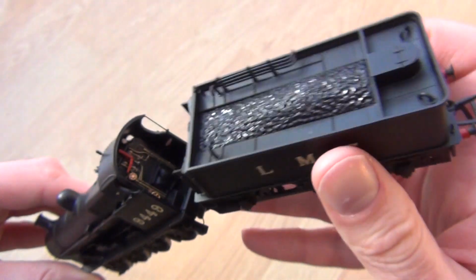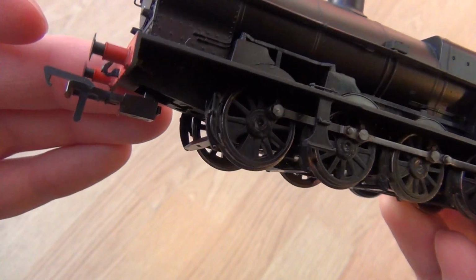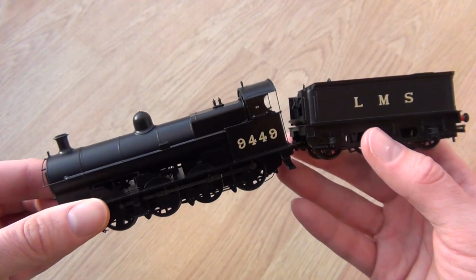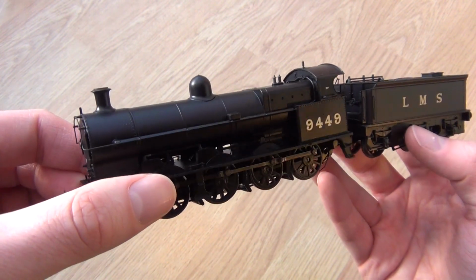Slimline, small tension lock NEM socket couplings, front and back. Brilliant. Absolutely brilliant. What a locomotive. What a model. Just beautiful.